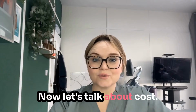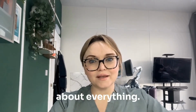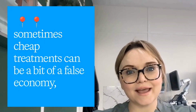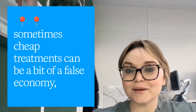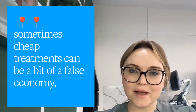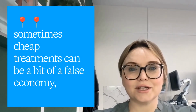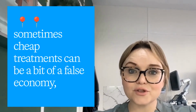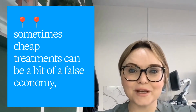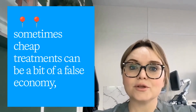Now let's talk about cost, because it's really important. We're always open and transparent about everything. Swift is not a cheap treatment. However, sometimes cheap treatments can be a bit of a false economy, and this is one of the main reasons that we converted to Swift and moved away from some of the other treatments that we used to do on patients with verruca. I'll explain a little bit about that so you understand why.